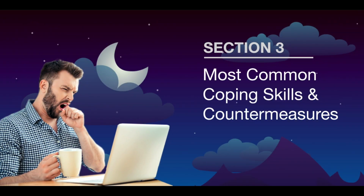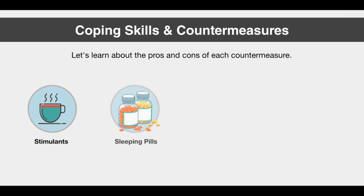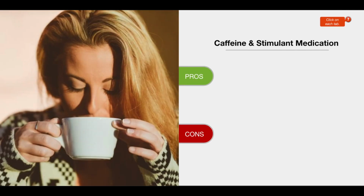Section 3. Most common coping skills and countermeasures used by shift workers. Let's learn about the pros and cons of each of the following countermeasures: stimulants, sleeping pills, melatonin, and naps. Caffeine is the world's most widely consumed psychoactive drug.